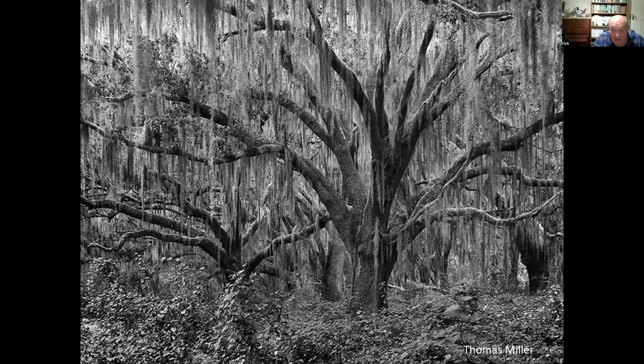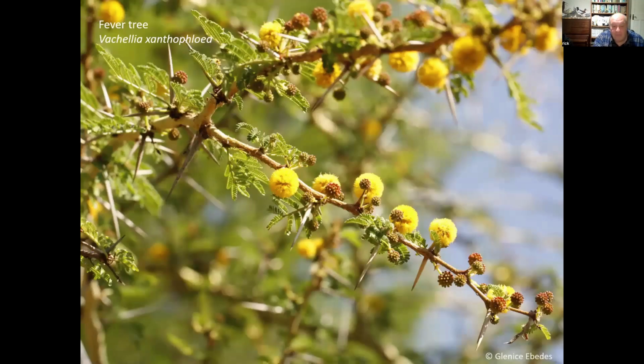But in fact, a fever tree looks like this. It's a type of acacia, and those absolutely sweet smelling, beautiful little yellow balls of flowers. Each of those little bits is a little flower within the ball there, and they're just absolutely super.